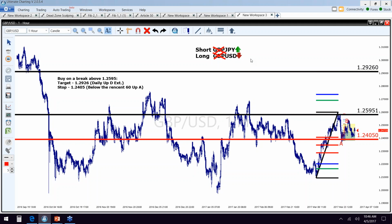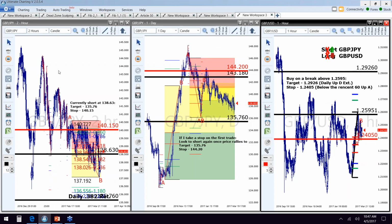Guys, this is good stuff. I know it's maybe like, wait a minute, what? Okay. Trust me, your mind will start to work in this way over time. It took me quite a while to get my mind working in this way, but it's important to understand this kind of stuff. So these are two really, really good trades, the pound yen short and the pound dollar potential long.